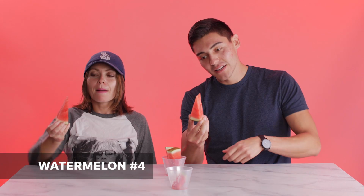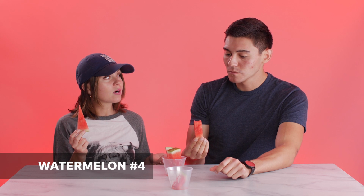Ooh, this one has a pretty green rind. It's very short rind too compared to that one. You know, we haven't been looking at rind. I'm actually learning about water right now, and watermelon is one of the foods to have the highest content of water. Yeah, but actually, carrots and cucumber have more. Fun fact.